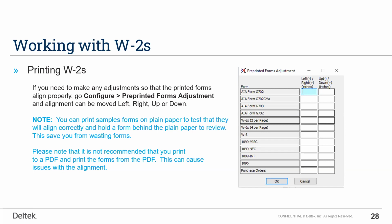Another thing to note, it is not recommended that you print the W-2s to a PDF and then from the PDF file print them. The PDF file is going to have margins within it, so it will skew and it will cause alignment issues if you save it to a PDF and then try to print it from a PDF file. It is recommended you print it directly from ComputerEase to the forms.